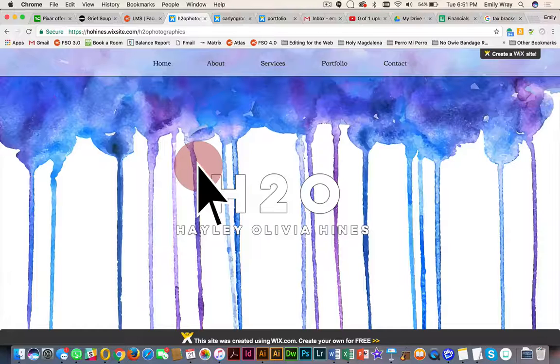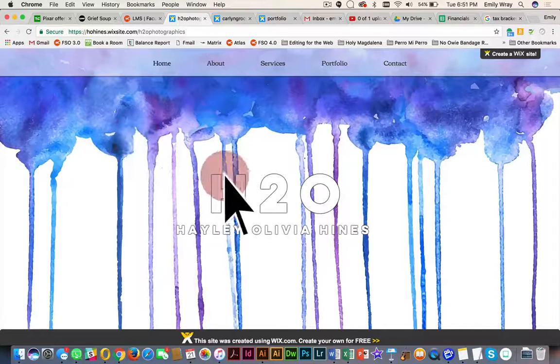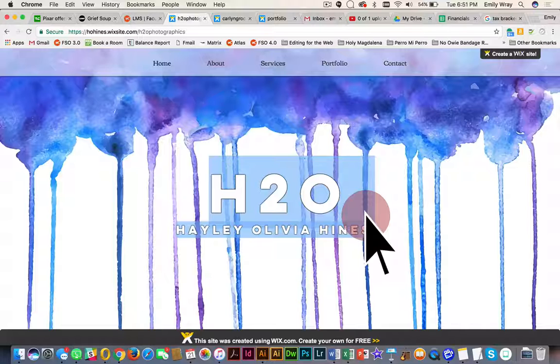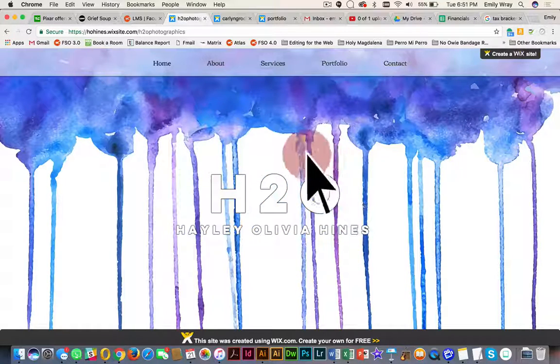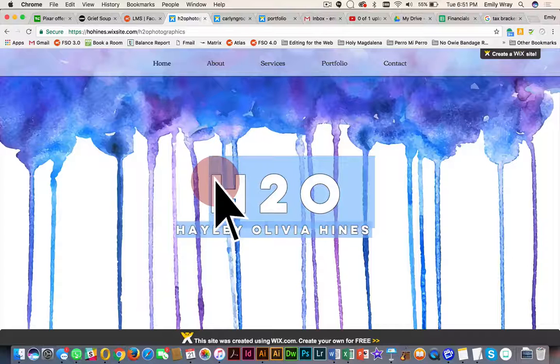So, your brand is the H2O. We've got some really pretty watercolor paint splotches and drizzles here. One thing that I'll say is I like that you have your logo front and center. It gives a very artistic feel, but this very thin stroke on the white makes it just not as easy to read as if this were a different color, maybe a blue or a purple.